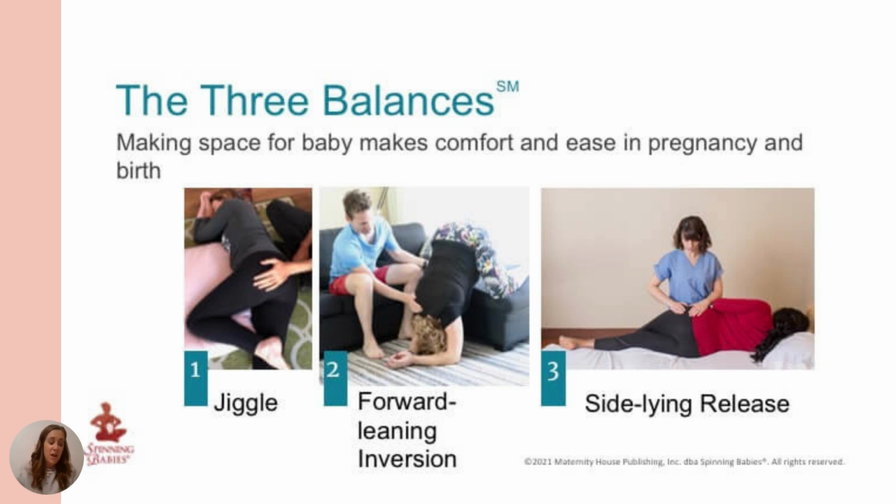So we're going to do this every single day. There's also on spinningbabies.com a daily essentials handout, which is really great, that can be linked in your email as well. And that kind of goes through all of the different things you can do on top of this. These 3 balances take 15 minutes. So if you don't have a lot of time in your day, making sure we at least get these 3 in. But if you can get in all of the daily essentials, that is wonderful as well.